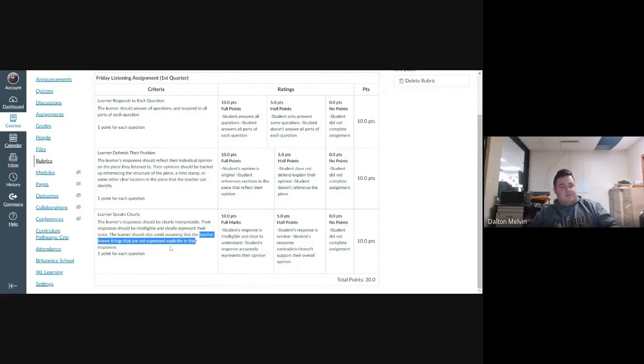The last thing is making sure we're speaking clearly, making sure that your response is clearly interpretable, that it cannot be misconstrued, that I understand if you like, dislike, or have apathy towards something. Make sure that your response is intelligible and intelligent, that you clearly represent your own voice, and that you avoid assuming that I know things that are not expressed in your responses.